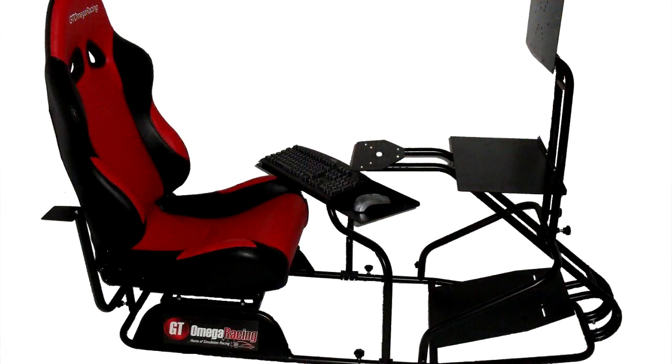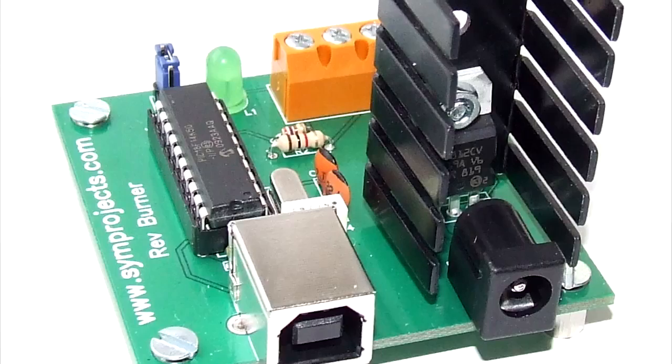Sorry. That's going to wrap up today's show. We hope that you guys have enjoyed it. Coming up, we have the GT Omega racing rig. That's right. Also, we're going to show you guys how to make this tack work on your racing rigs. That's a real tack, by the way. And check out the wires here. We're going to use a Rev Burner. I'd like to thank them for sending us one, so we're going to show you that. A lot of new titles are coming out in September, including F1 2010 and Test Drive Unlimited 2, so we should be quite busy in the next couple of months. Very busy. So stay tuned.